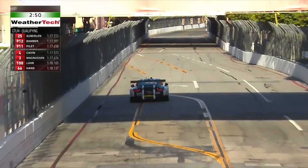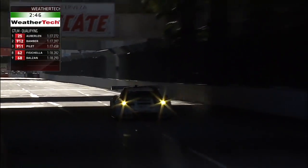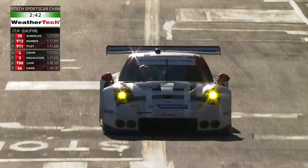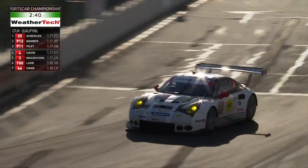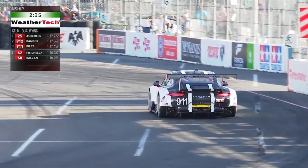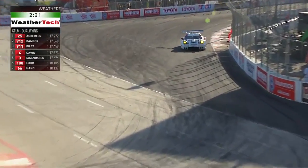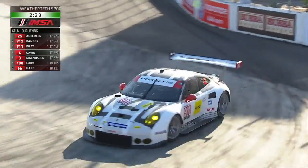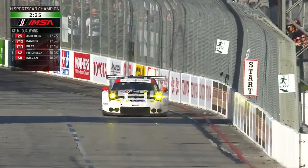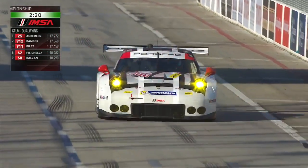Those tire pressure adjustments that Shane told us about have certainly worked for that 912 Porsche 911 GT3 R. Yeah, indeed, and again, certainly Earl Bamber is on a really, really good lap here in that number 912 car. Bill Auberlen just 4/1000ths of a second outside his own qualifying track record set here last year. So does Auberlen have more speed? Does Earl Bamber have anything for him? How about Patrick Pilet or Oliver Gavin in the Corvette?